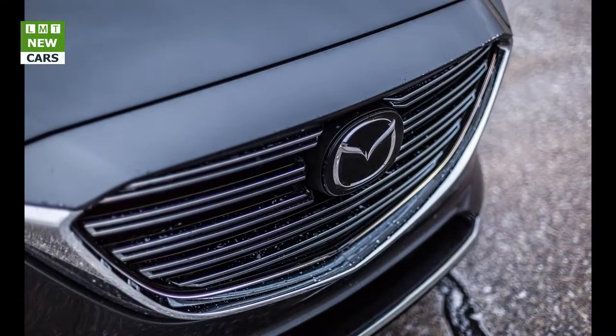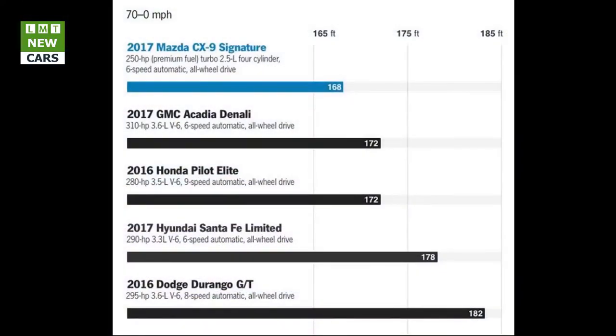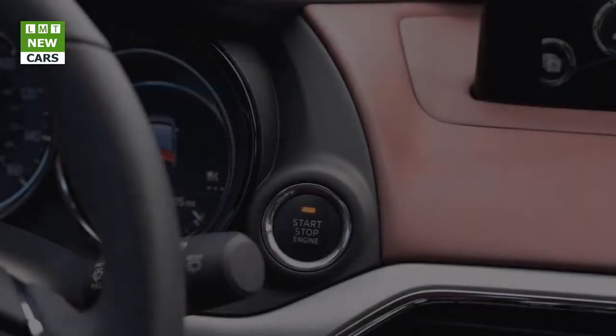Braking. Braking is yet another area in which the CX-9 excels. The sturdy brake pedal made one of the best emergency stops we've recorded for a three-row crossover, needing 168 feet to go from 70 miles per hour to a halt. That's merely 9 feet longer than the significantly lighter, and significantly sportier, Mazda Miata.